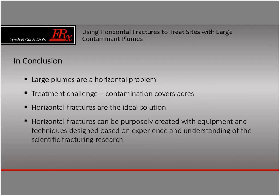So I'll conclude. From our perspective, we view large plumes as a horizontal problem, and we consider that they need a horizontal solution, such as fracturing or horizontal drilling. We think, obviously, that fractures are a great solution to a lot of these sites. And the most important point of the talk is these fractures need to be horizontal, and they can be made to be horizontal. It can be controlled. We can do it on purpose, and we can create horizontal fractures for the purpose of remediating sites.